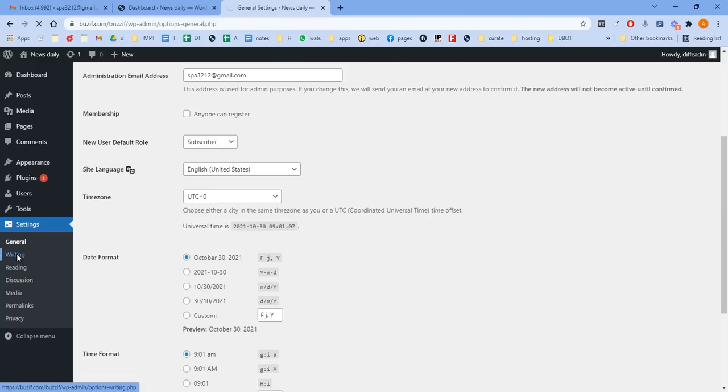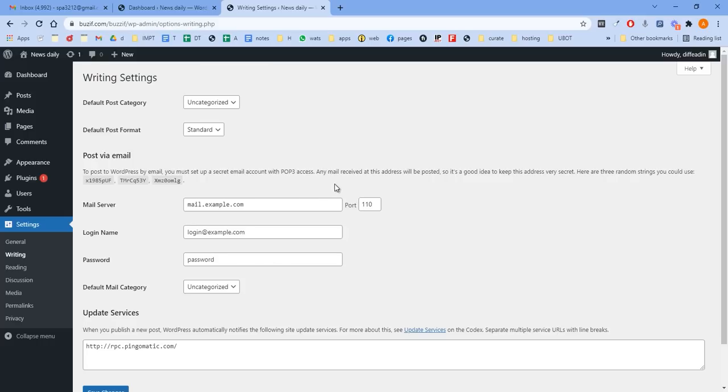Then go to writing. I'm just covering very important things. The default post category you can set here, and by default it is Uncategorized. If you forget to specify a category for a post, it will automatically go to Uncategorized, right?